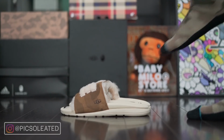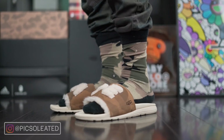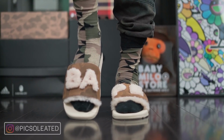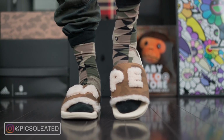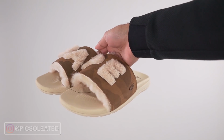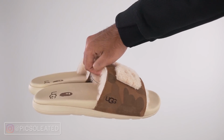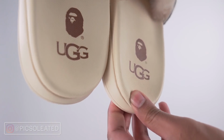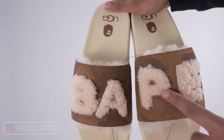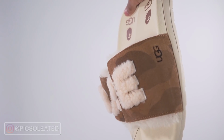Now a quick look at the slides. They came attached. I'm not going to detach them because they're a size 9 and sadly they do not fit me. You can see how they look here. I don't know what it was, but for some reason they fit me in store, and when I tried them on after the fact, they just didn't fit the same way. I might have just been wearing thin socks or something, but either way, these are going to whoever wants to buy them. Anyways, they're super comfortable, have a thick squishy footbed, signature UGG premium suede with Bape camo imprinted on it, Bape lettering on the slides in shearling, and inner shearling lining on the slides.